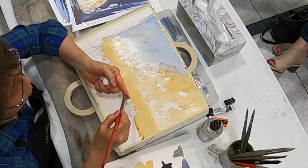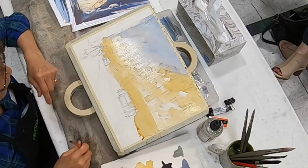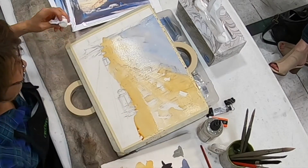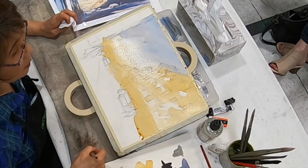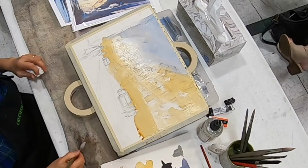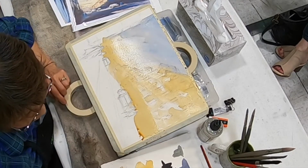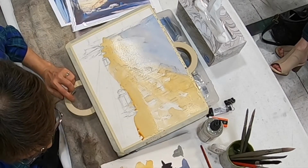And while this is getting dried, I'm going to spatter some water because I don't want this part to look like I'm painting a living room wall. So this water kind of gives some random texture. And while this has a little bit of moisture, I'm going to paint the background.